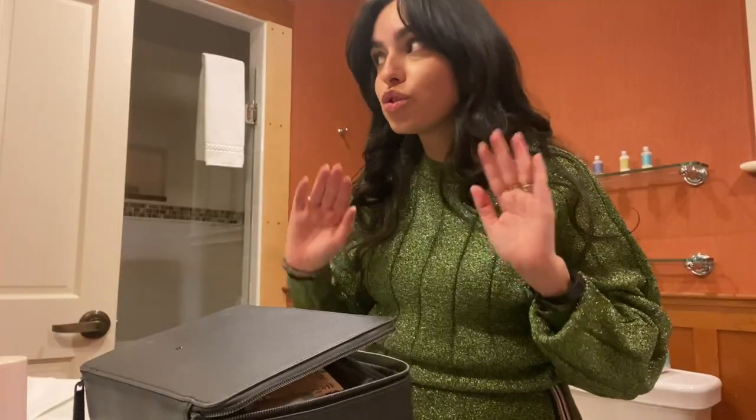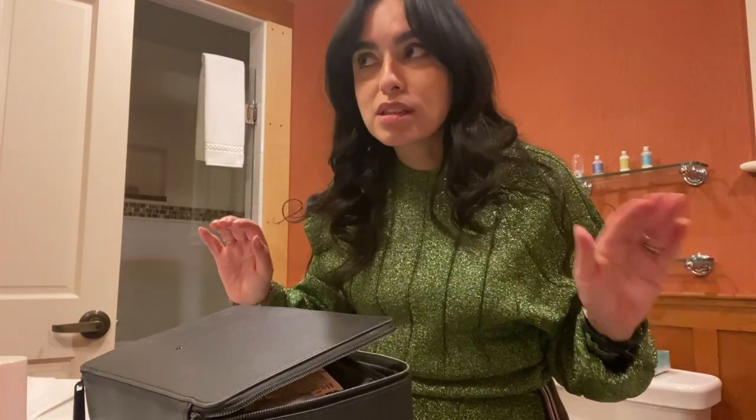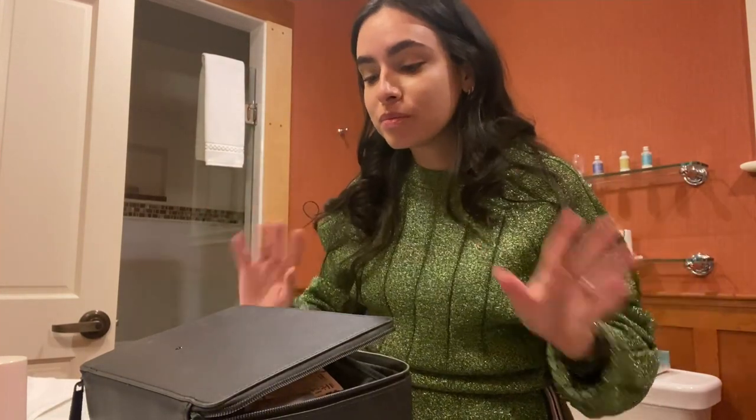I hope I don't fall. All right, so I'm just gonna put a little bit of makeup on. I just brought this one bag. Honestly, we're gonna be here for almost four days. There's so much noise everywhere. I have no idea what this is. Like, if this is from another room, I can hear people walking.